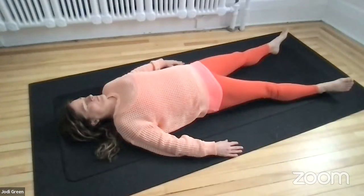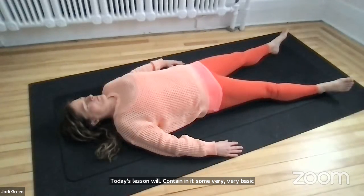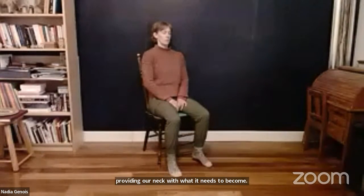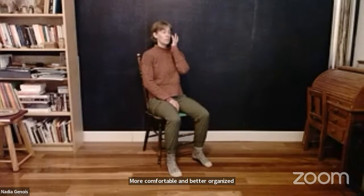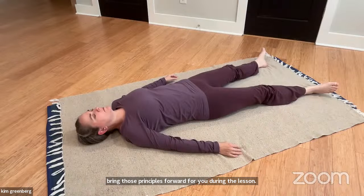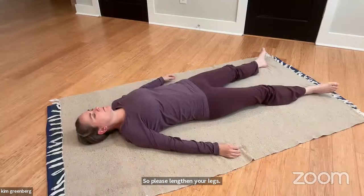Today's lesson will contain in it some very, very basic principles about providing our neck with what it needs to become more comfortable and better organized. And I'll bring those principles forward for you during the lesson. So please lengthen your legs, unless that's uncomfortable for you, and in which case, of course, you can have your knees bent.